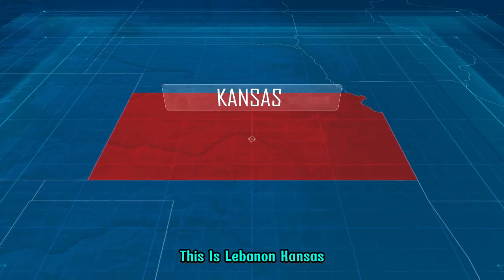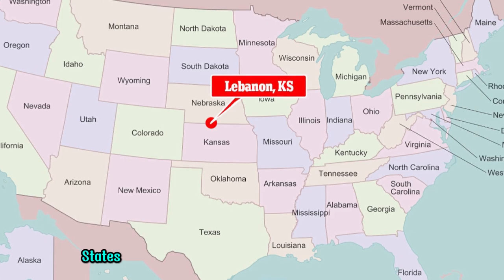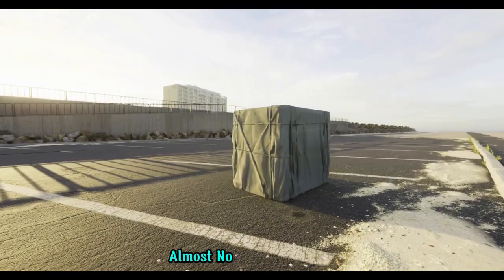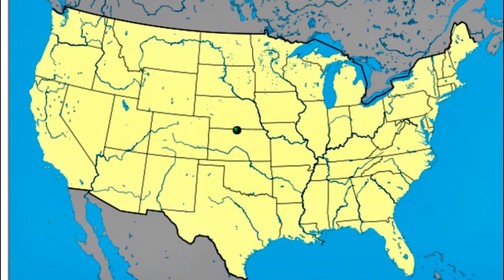This is Lebanon, Kansas, the geographic center of the contiguous 48 U.S. states. And despite being the literal heart of America, almost no one lives here. Let's dig into why. Pinpointing the center.